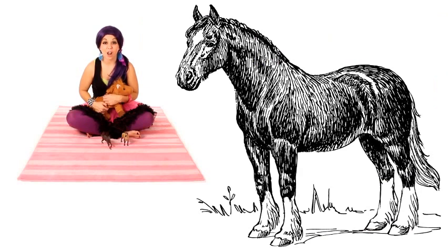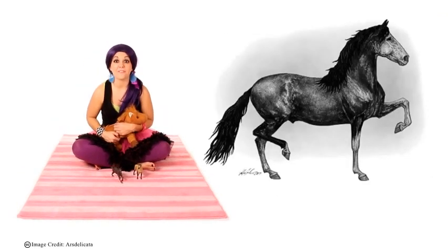Horses are really strong animals and one of my favorites. What's your favorite animal? Oh, I love that animal too. Well, me and my horses are gonna go gallop away.